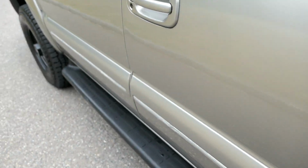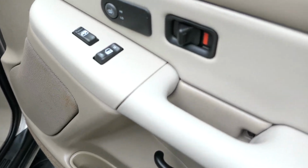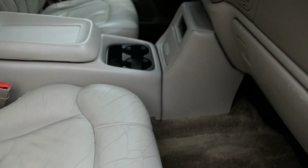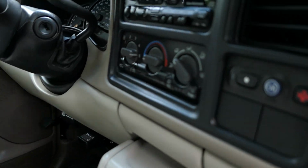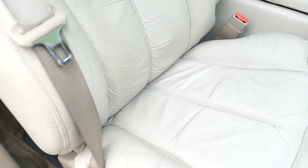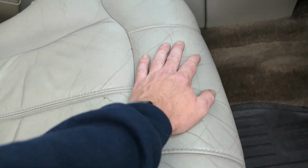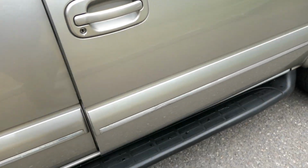Alright, so we're going to jump inside. And it's got the full load leather. Heated seats, both front ones work. It's nice and soft. No holes in leather, non-smoker. No odors. It's got the cup holder, I mean, all stock. Stereo hasn't even been swapped out. It's got the sunroof, which I love. You know, this is the tan, so you have some little bit of, I wouldn't really call it cracking as much as this kind of flexing in the leather.